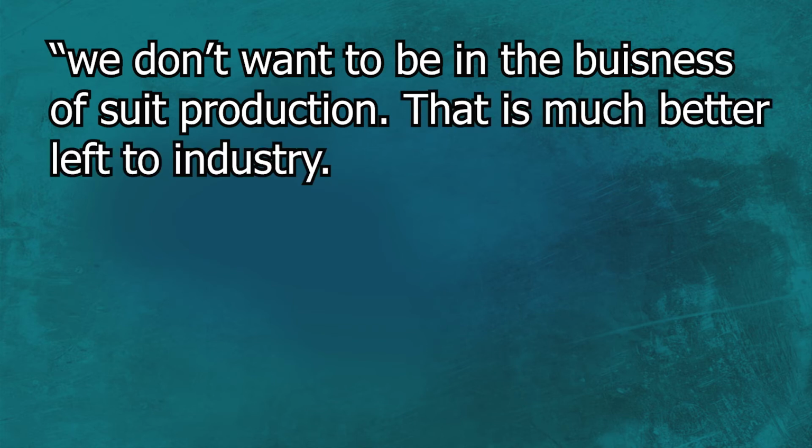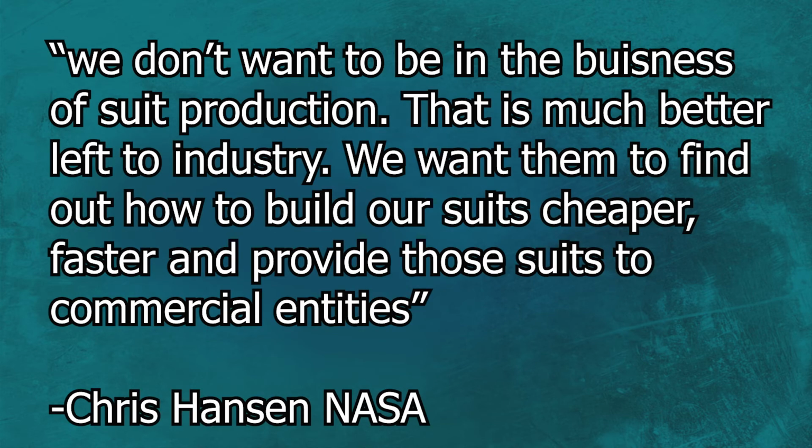That's much better left to industry. We want them to innovate. We want them to find out how to build our suits cheaper, faster, and provide those suits to commercial entities," end quote. Let me know what you think, though, of these new spacesuits.